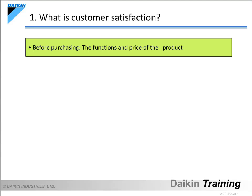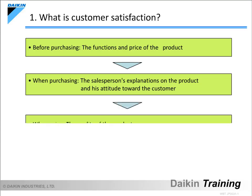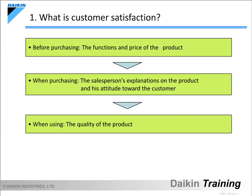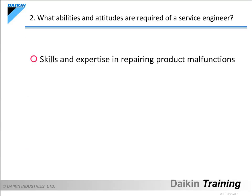Before purchasing, they look at the functions and price of the product in question. When customers actually buy it, they take into account the explanations provided by the salespersons along with their attitude. When using, customers expect good product quality. When repairs are needed, they look for the skills and expertise of service engineers. Let's now move on to what abilities and attitudes are required of a service engineer in order to satisfy customers.